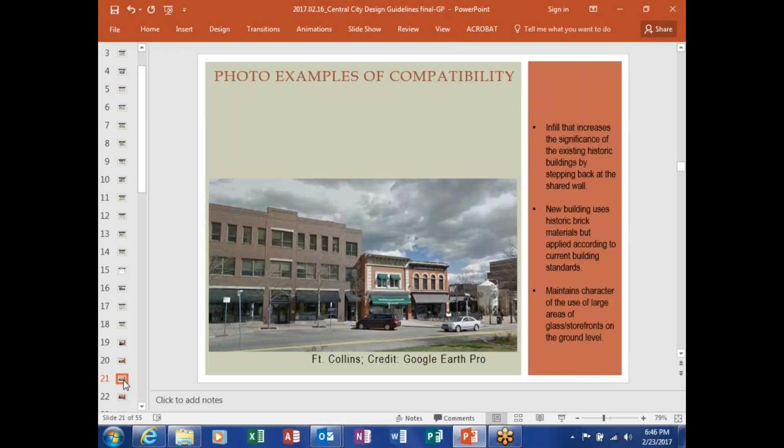Okay, so here's a whole other look at it. This is Fort Collins, and they are no dummies with no lack of planners in Fort Collins. Okay, Susan, why did you put this in here? The first time I saw this picture, I thought the newer building on the left-hand side was constructed in such a way that the historic structures on the right-hand side became more important.